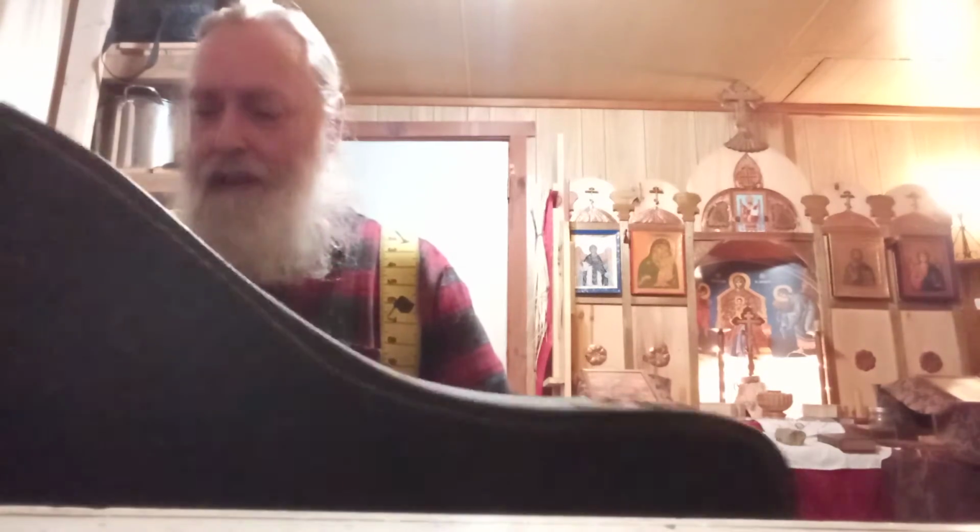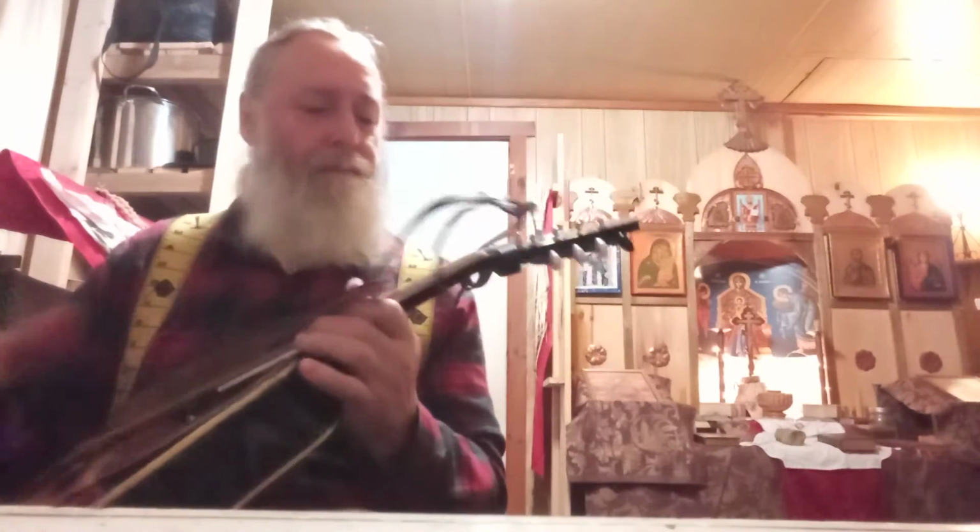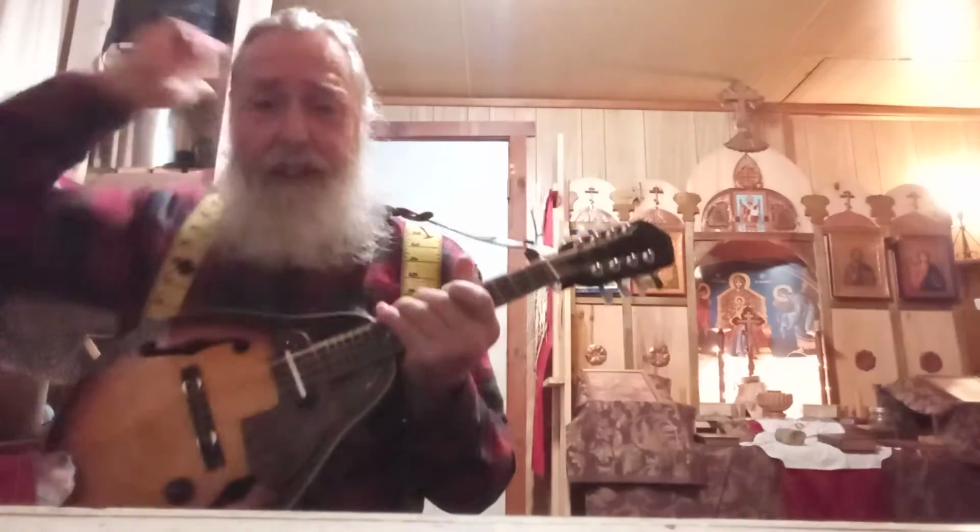I'm trying to learn to play some Irish reels and Scottish reels, and I'm also trying to learn to play some Cajun. Cajun is my favorite form of folk music. I like Cajun even better than I do bluegrass, and I love bluegrass music, but I just love that Cajun sound. And what's really cool about the whole thing is that the Cajuns were Canadians who spoke French.